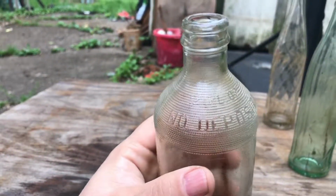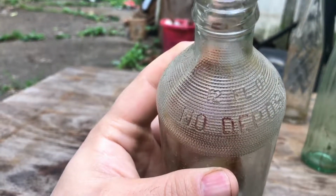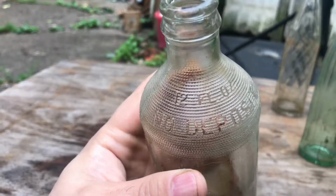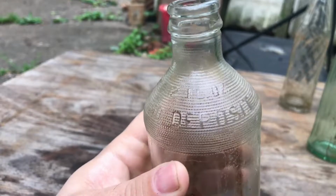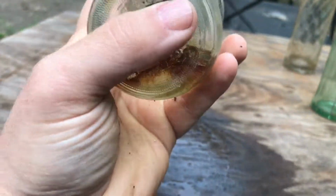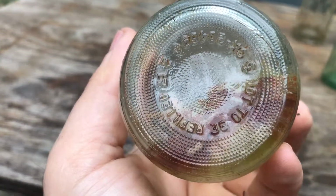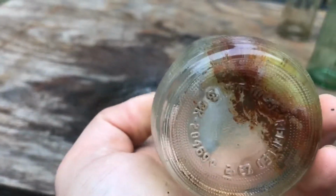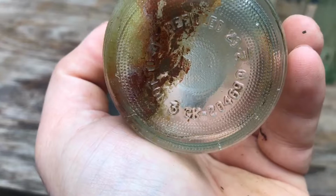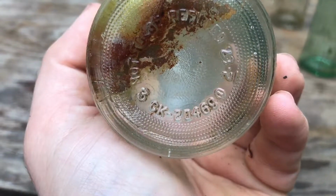Moving right along here. This is another one of those. Well, no, it's not. This is the other one I just showed you that said 10 ounces. This one says 12 fluid ounces. No deposit. And on the bottom, it says not to be refilled. And it has a 3. Then it actually has a model number. Might be able to look this up.